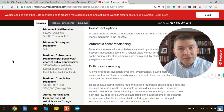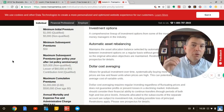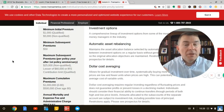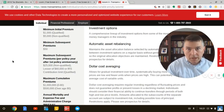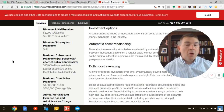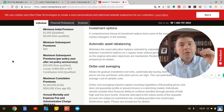Because the tax code says an annuity can only be transferred to another annuity in a 1035 exchange and keep the tax deferral status. So let me just tell you what that means. You have IRA accounts, you have non-IRA accounts. Non-IRA accounts are what's called taxable accounts. You put $100,000 in this non-IRA account, this taxable account. It grew to 180, so now it's worth 180.